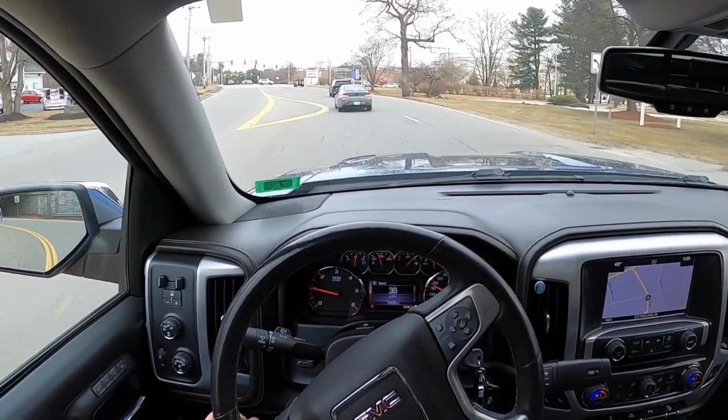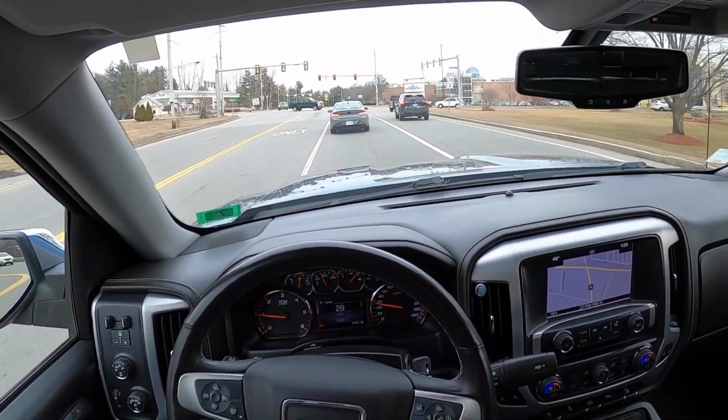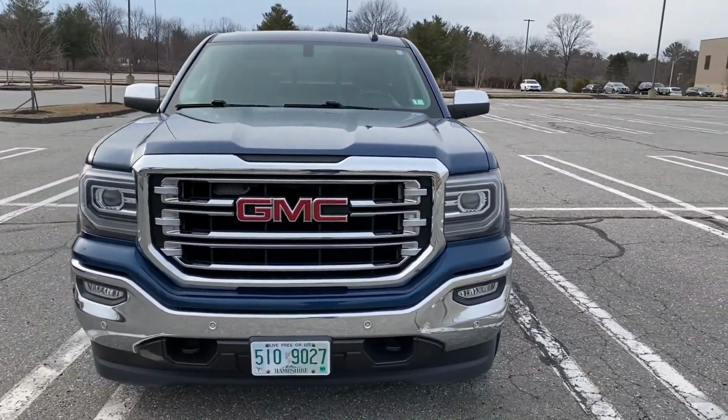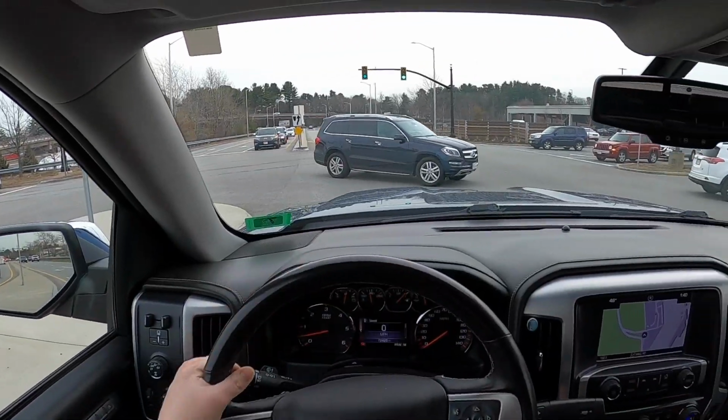So this truck, as tested, has 72,000 miles on it, and I will say for the most part it feels like a brand new truck, even though in terms of model years, it's 7 years old.